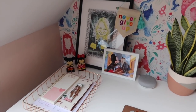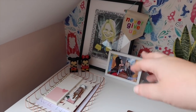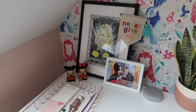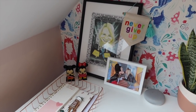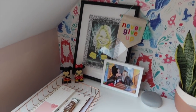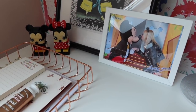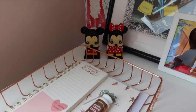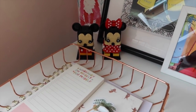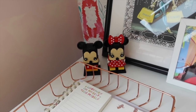Over here, I've got a few more little bits and pieces. I've got a piece of art that a lovely follower's husband did for me, the Urban Giant, which I love. Never Give Up is a sign I bought off Etsy. This is a picture of me and Mickey from Disneyland Paris, which I just love. Erin actually made these for me. I got these from Billund in Denmark, where Lego is made.